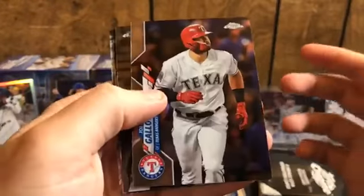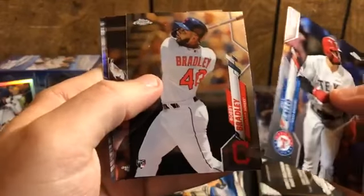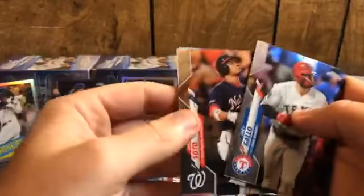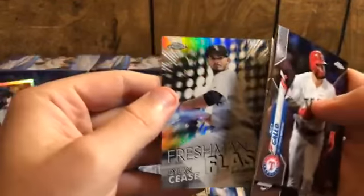Joey Gallo, Rangers. We got a rookie. It is Bobby Bradley, Cleveland. We got a Juan Soto again. Another Juan Soto base going to the Nats. And we have a freshman flash, Dylan Cease, Chicago White Sox.